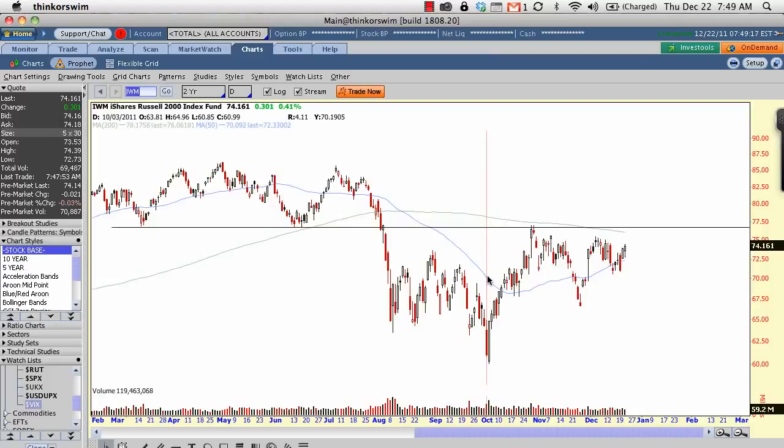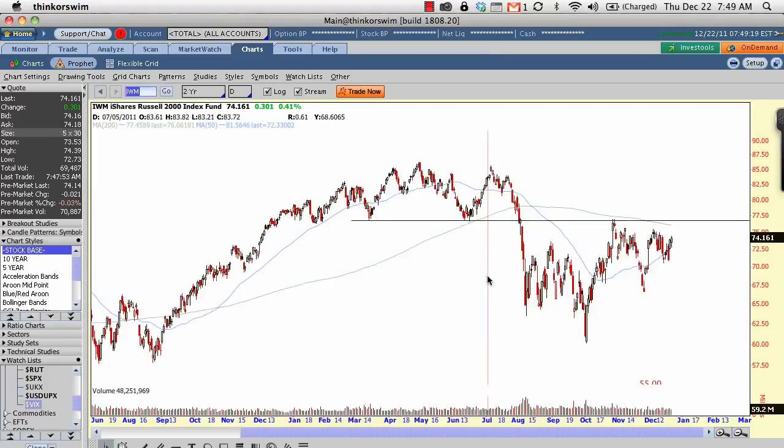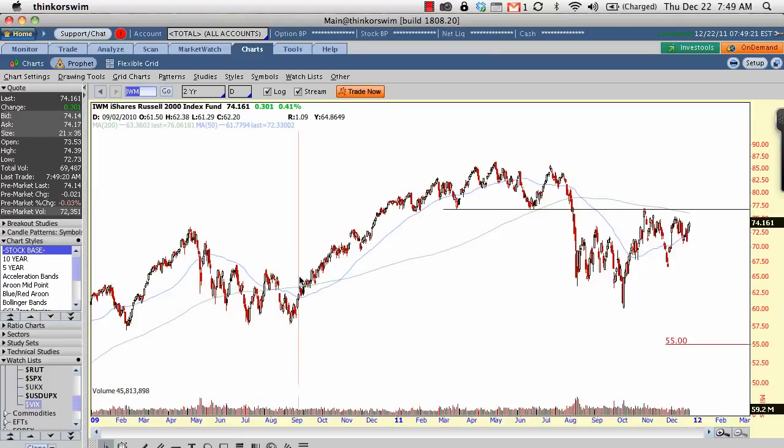So if the market does continue to move down the first quarter of next year, I definitely want to be protected now and kind of buy my hedge now instead of buying it when I really need it. So I'm kind of doing this in reverse, but that's why I think it's a good strategy.